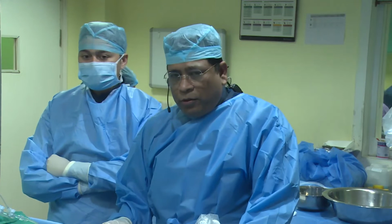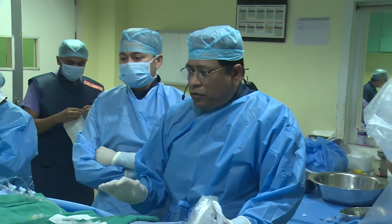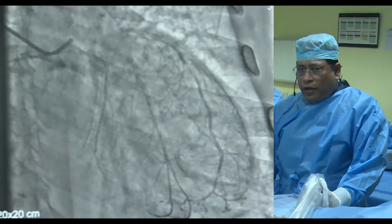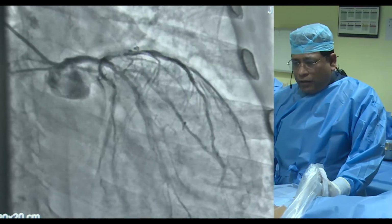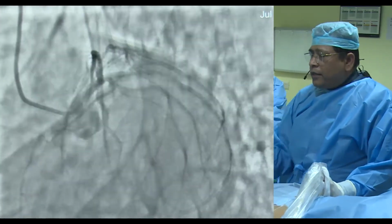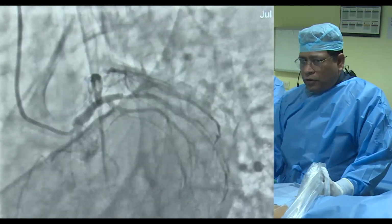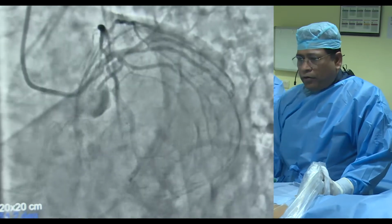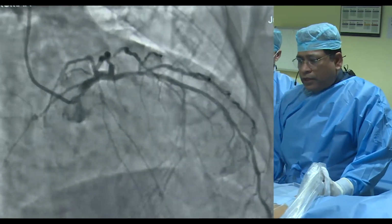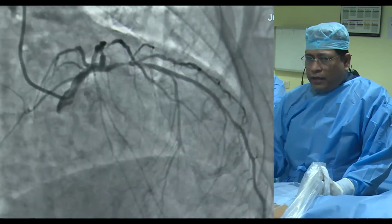So I am going to do a zero or ultra low contrast PCI today, and this is a patient who had acute coronary syndrome, and we did the angiogram today morning, and we can appreciate LAD diagonal disease. Diagonal ostium doesn't show much disease, but in the LAD there is a critical narrowing. There is a narrowing in the OM and high OM and circumflex, and RCA also shows mid RCA borderline disease.